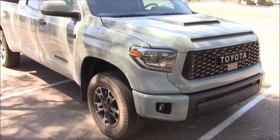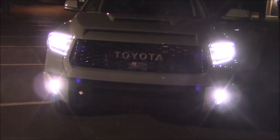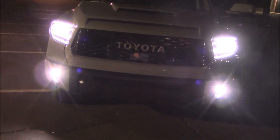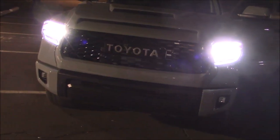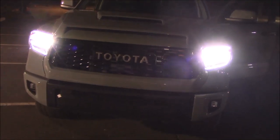Okay, enough show and tell. Let's go out and do some driving. Okay, it's dark. Let's turn these lights on, see what they do. They definitely look pretty bright. And those were the low beams. Now we've got the high beams, even brighter. And here are the low beams on a building 100 feet away. Pretty bright. Good white spread, good height. High beams looking good.